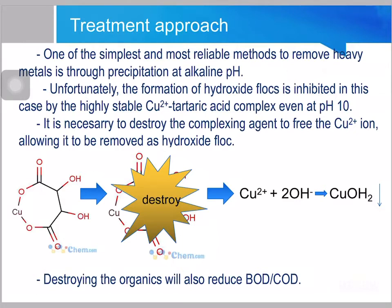Normally, copper hydroxide precipitates above pH 8, but for the plating waste, even raising its pH to around 12 does not precipitate the copper ions. So for this purpose, it is necessary to destroy the complexing agent to free the cupric ion for easy removal as hydroxide floc. Now, depending on the extent of organics decomposition, this approach would also have the additional benefit of decreasing the COD or TOC of the waste.